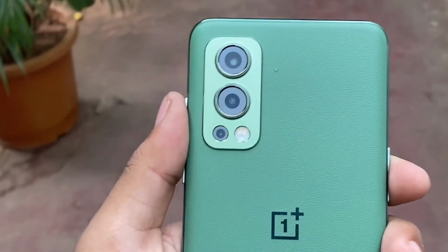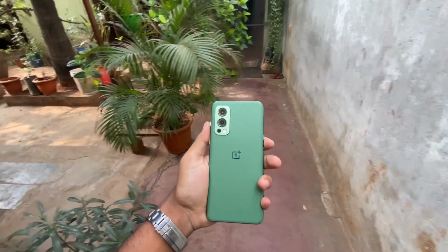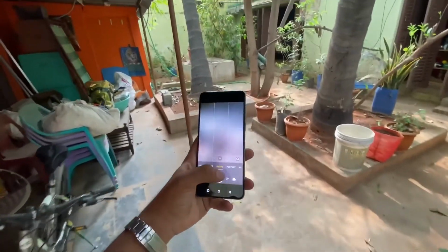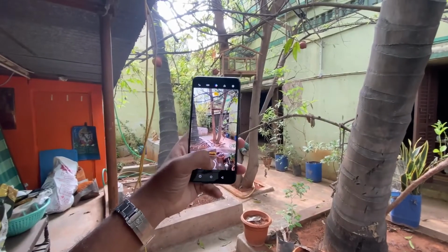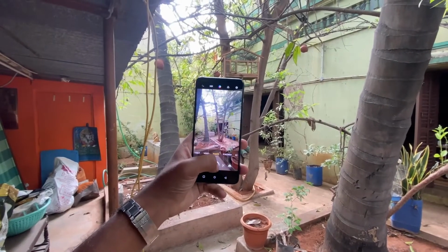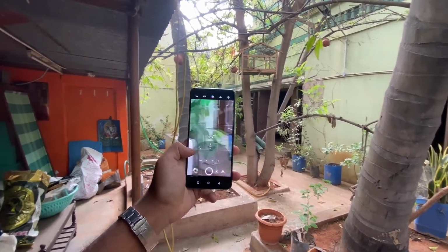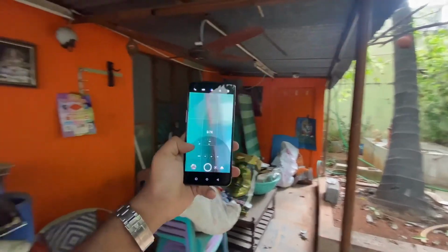Next up, the cameras, ladies and gentlemen. Although it has a beautiful set of cameras, both front as well as back, I have not tested the selfie camera yet. I'm pretty sure it's good. It has a 50 megapixel main camera, an 8 megapixel ultra wide, and a 2 megapixel mono camera, ladies and gentlemen. It is not as good as the other smartphones in this price range in today's market. It takes good photos and pretty much that's it.